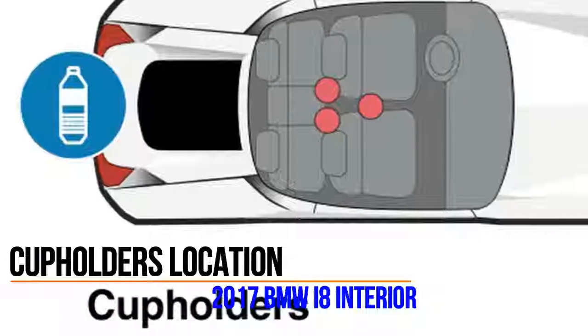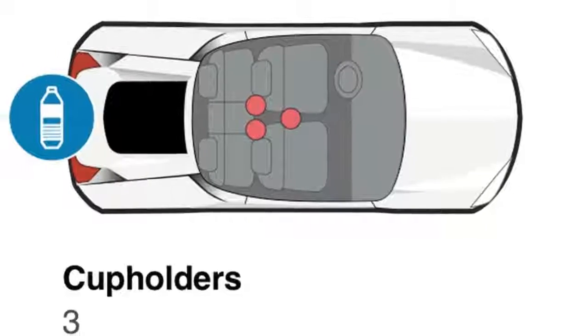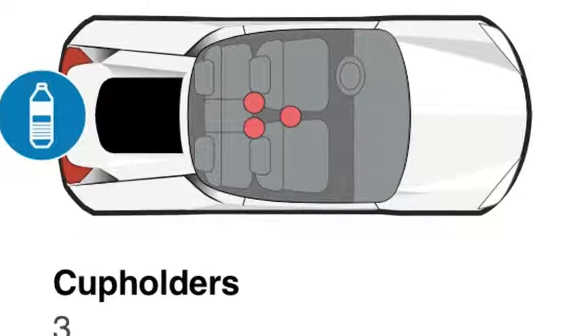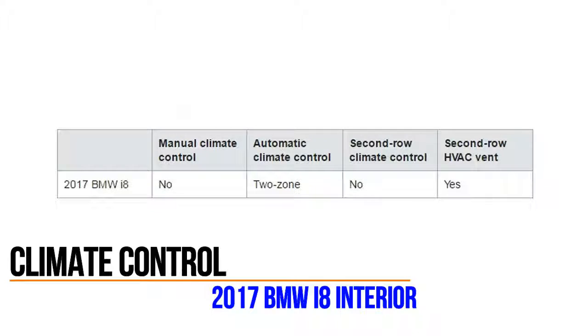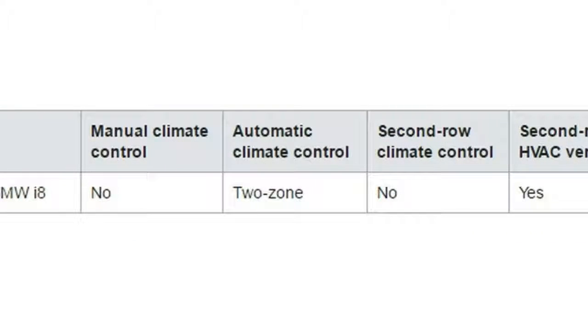Cupholder location. In a typically German move, BMW neglected to include a full complement of cup holders in the i8. There's only one cup holder for the front seats. 2 more cup holders, mounted in the rear seat behind the center console, are difficult to access, but are at least large enough to accommodate New World-sized sodas. Climate control. 2-zone automatic climate control is standard, with the driver and front passenger representing the 2 zones. Rear seat passengers, should any be banished there, will appreciate their air vent.